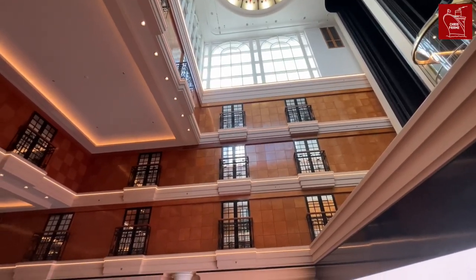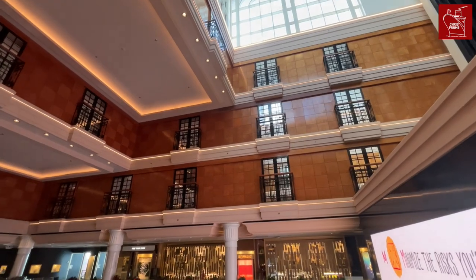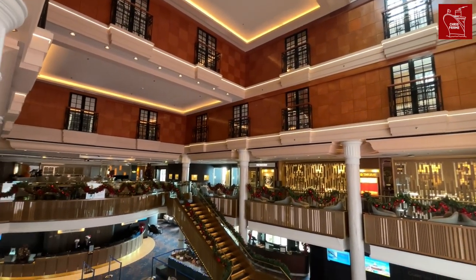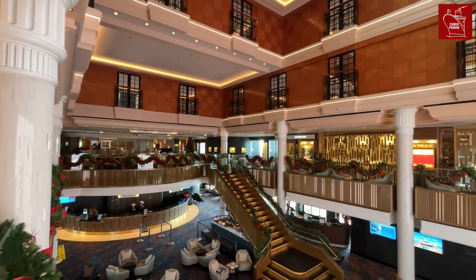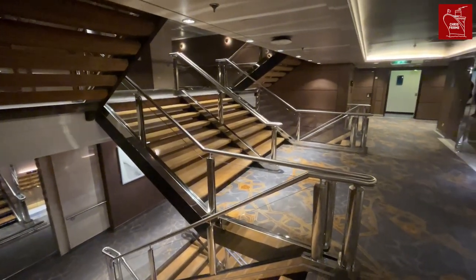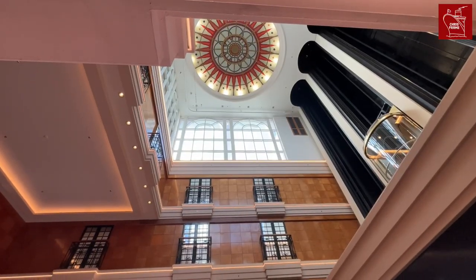Back in the atrium, and the guest services area is on deck 7, along with the shore excursion desk and a cruise desk, where you can book future cruises or talk to NCL about their Latitudes program. There's a lot to see and do aboard Norwegian Spirit, so to make this tour a bit easier, I've grouped the different rooms into categories.